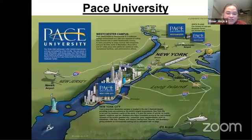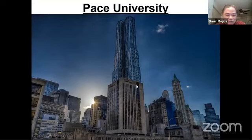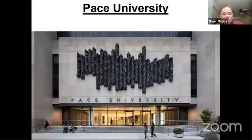Pace University is a private non-sectarian university that has two campuses, one in Westchester and the other one in downtown New York City. So it's easy to find our school. If you're standing on Brooklyn Bridge, this is our school. We are being dwarfed by the more famous spiral building known as the Gehry Building. And this is how Pace University looks in front of the building. Behind it is the New York City Hall.